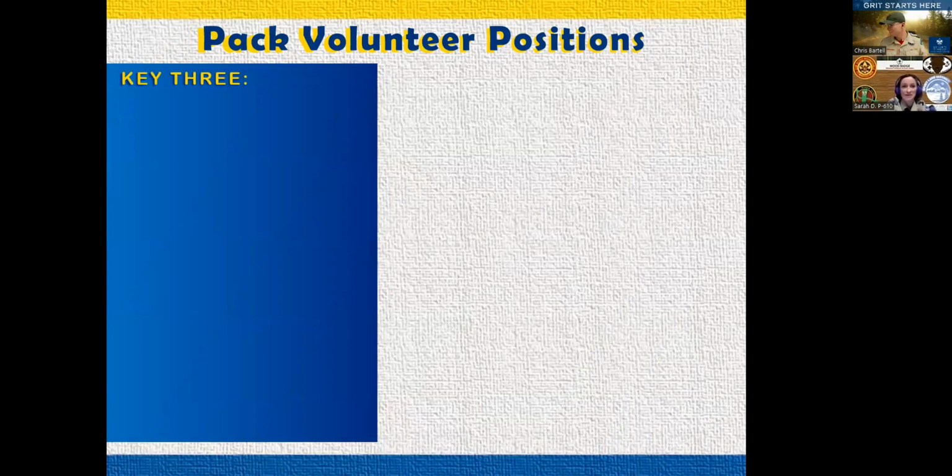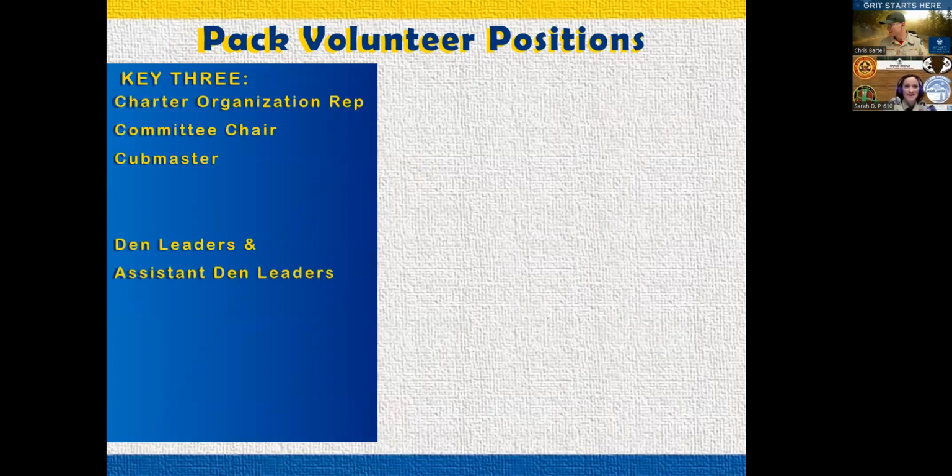Okay, here are the pack volunteer positions. First, you have the key three: the chartered organization rep, committee chair, and the Cubmaster. Typically, you're going to have those already covered. Sometimes you're going to need a new one because, for instance, the Cubmaster's youngest child is going into Scouts BSA soon, and they want to pass that along. This is why an assistant Cubmaster is so important to have. They're getting the idea of how the Cubmaster works and what they're supposed to do, and then they can step into that position very easily.